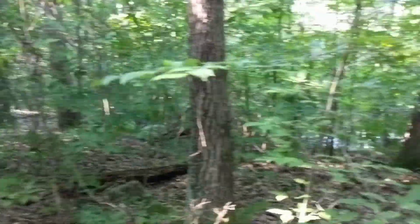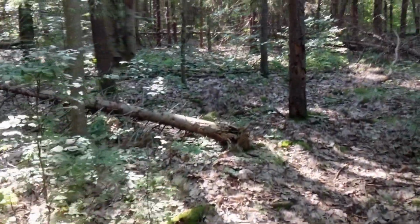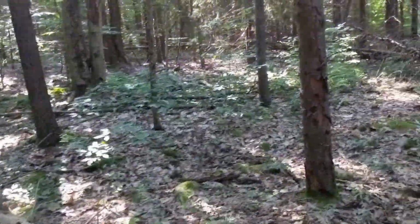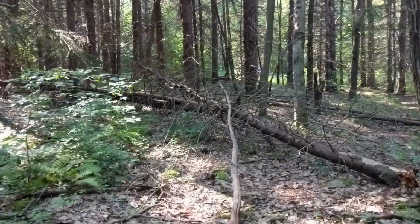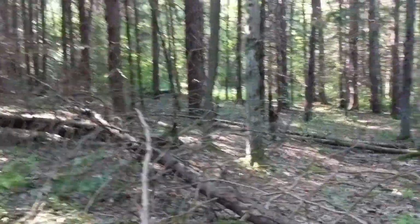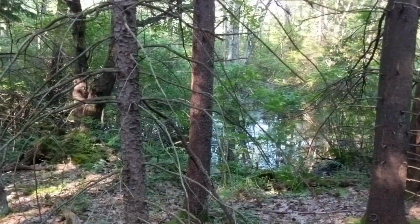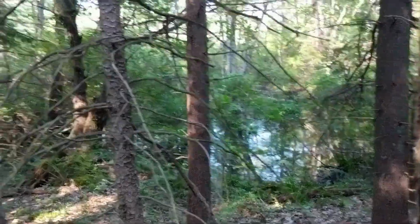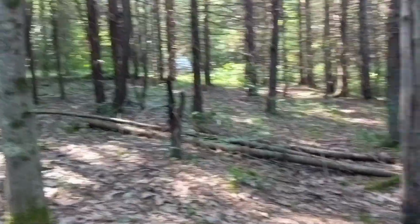And then just off the side here is that swamp. I'll show you a little bit of where that comes from. But yeah, so we come down. All right, so there we go. That's a better shot of that little swampy area. And there's the car. So just a short walk in, and a really cool spot.